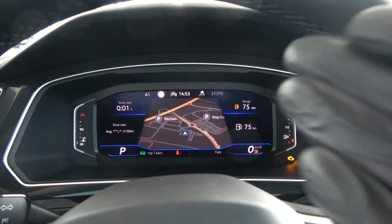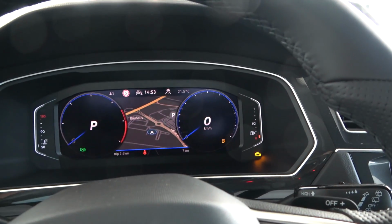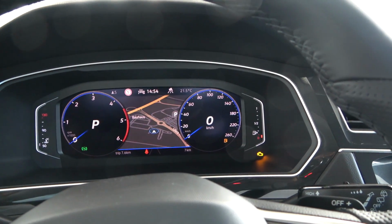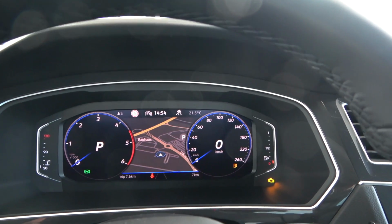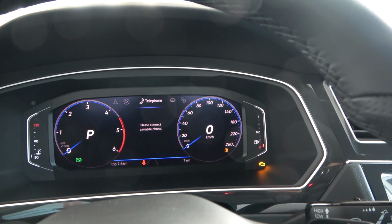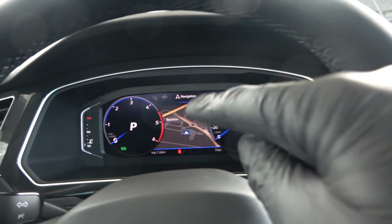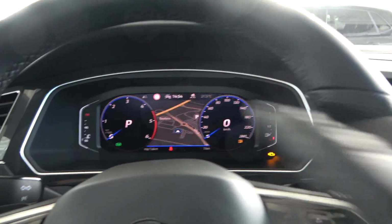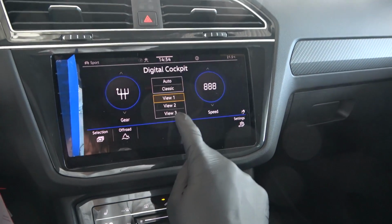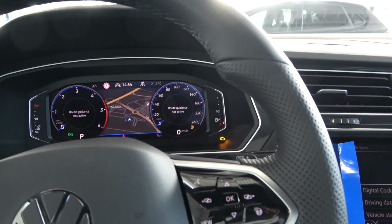For example, I want the rev counter and navigation in the same screen, no problem. Just press this view button and you get it here. So rev counter on your left, navigation in the middle, and then of course the speedometer on the right. And different driving systems and vehicle status, telephone, audio, navigation, everything can be adjusted on this middle screen. And then, as I said, this left and right can be adjusted throughout this view. So you see that now we change different things in front of us.